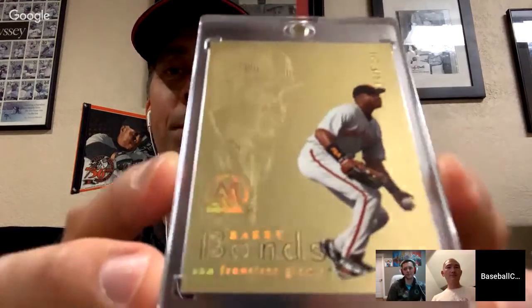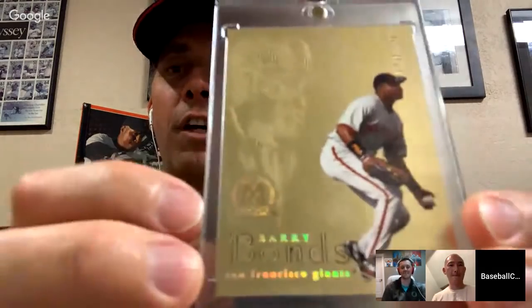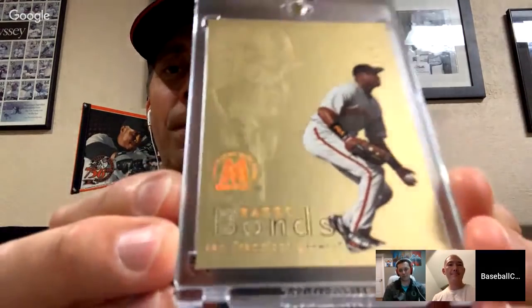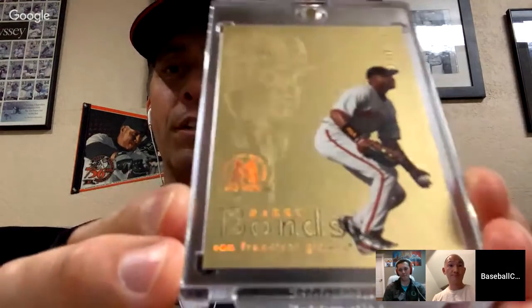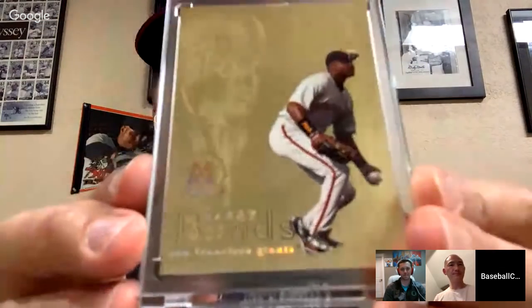But absolutely beautiful. I love how the foil shines where the Molten Metal Fusion logo is, and the Barry on Barry Bonds. The font really shines. I love the silhouette with the dot matrix, kind of the see-through dot matrix here.